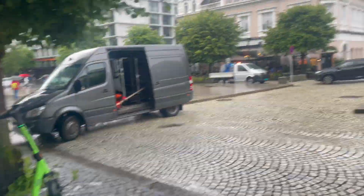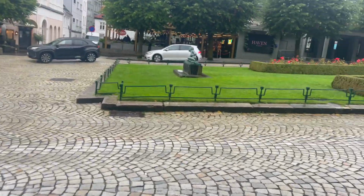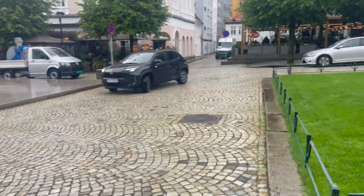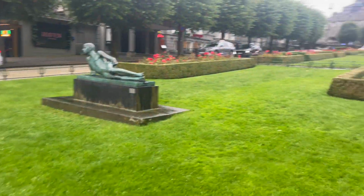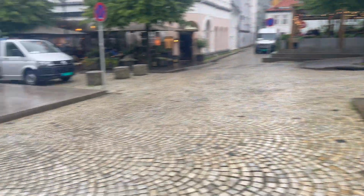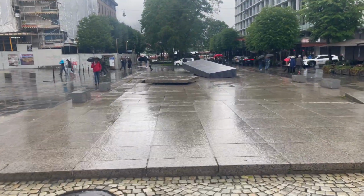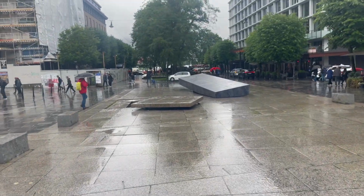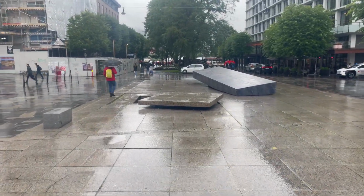So now as we come here, we're at the end of the gardens. This is where the National Theatre is at the top. A beautiful garden here. It's maintained really well. And when you turn around, you'll see the Blue Stone. That's basically the central meeting point for everybody in Bergen. Everybody will meet at the Blue Stone, so if you ever get lost, just ask for the Blue Stone.